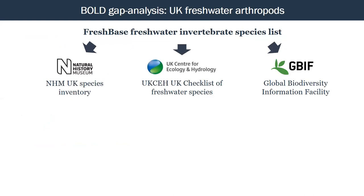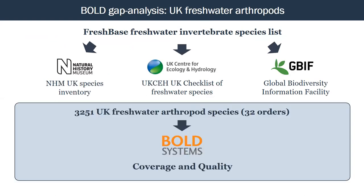Arthropod species from the FreshBase invertebrate list were cross-checked with the lists shown here and synonyms were recorded. The final list contained 3,251 freshwater arthropod species in 32 orders. Searches were conducted in BOLD and reports and sequences were downloaded and analysed to assess the coverage of UK freshwater arthropods and also the quality of the stored sequences.